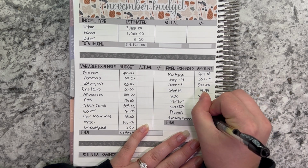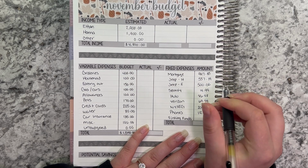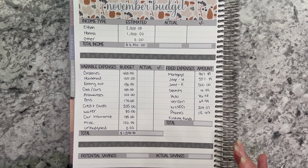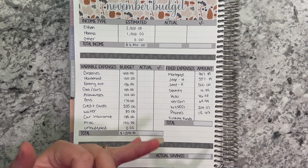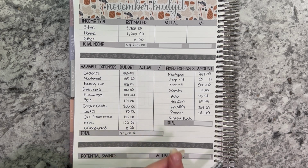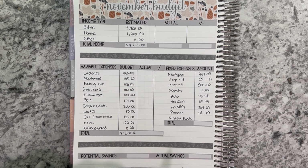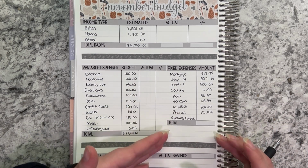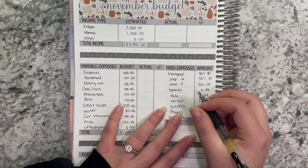We are okay with spending $200 as long as we feel like we are comfortable. Next up is phones. So that is $112.49. Hopefully I will be paying off my phone in the next, I don't know, 2 or 3 months. I am going to look into that probably this month or next month. If not, I think it will definitely be paid off by my birthday, which is mid-January. So hopefully that will go down to like $80 or something like that.